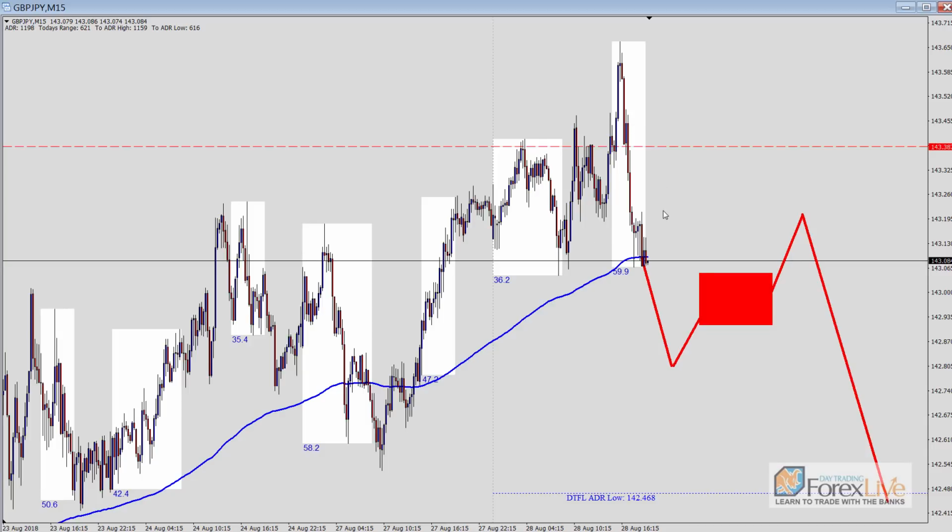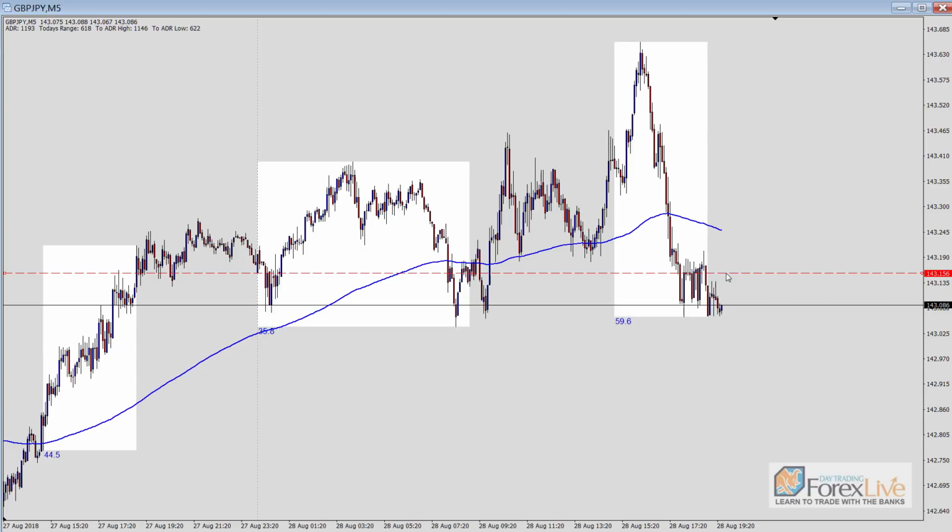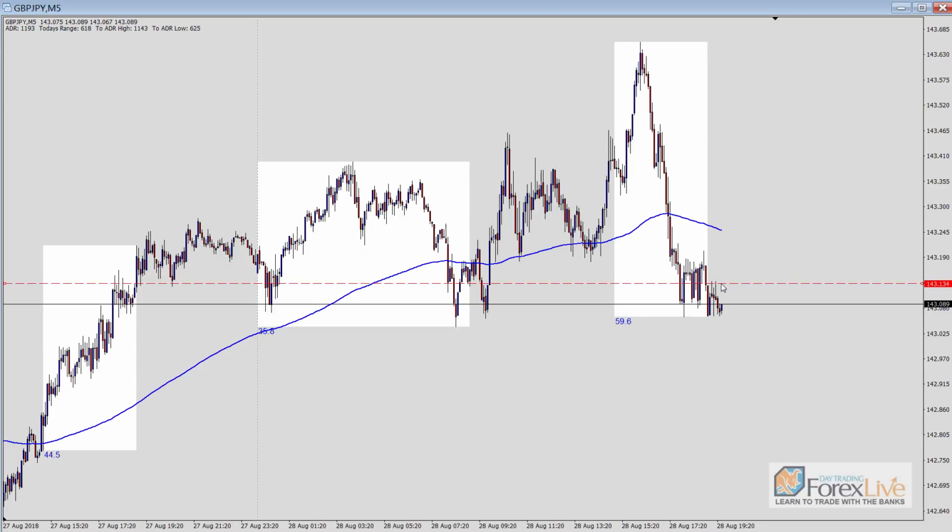Now I've already taken an entry on this, and the entry on the pound yen was 143.13. So 143.13, let me just put a line there. And it's not the best entry, but I saw this after the fact. It was 143.13 to be exact.